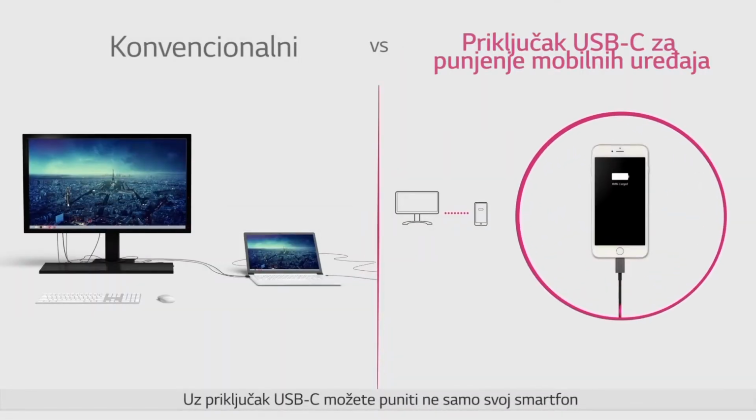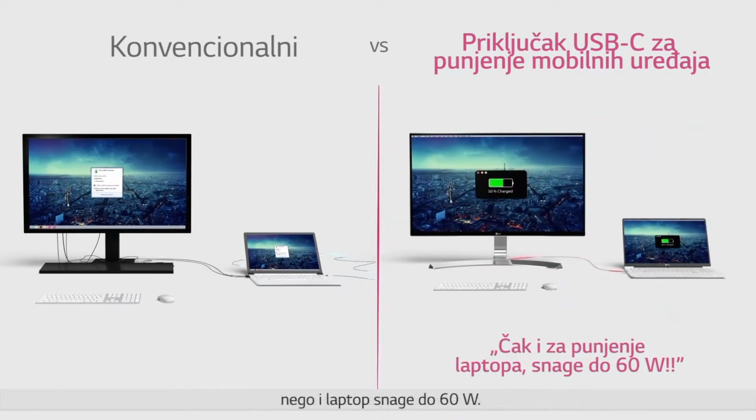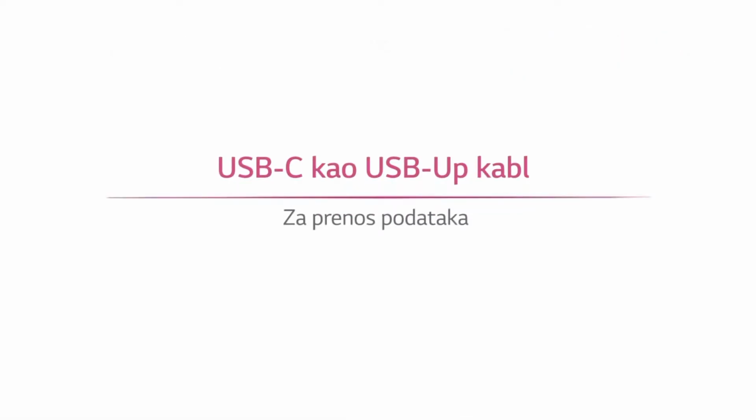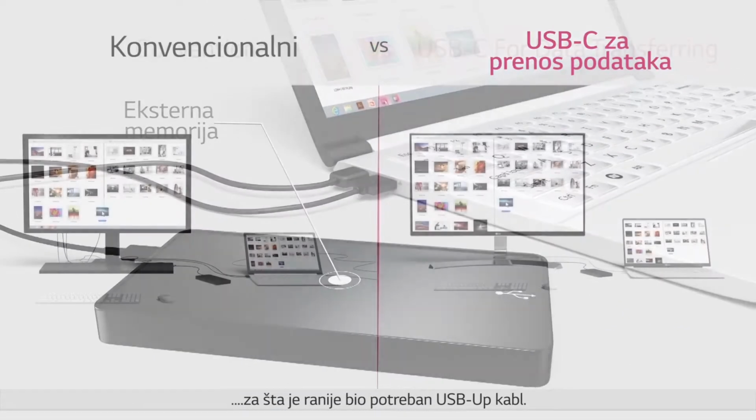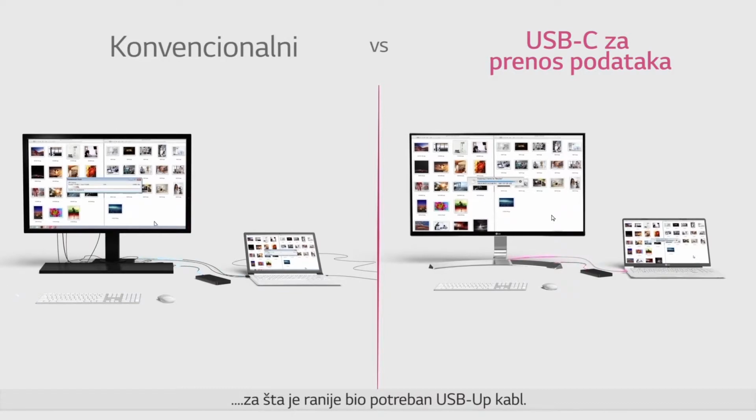With USB-C, you can charge not only your smartphone, but also even your notebook that requires up to 60 watts high output. A USB-C cable can also exchange external storage data, which previously required a USB-A cable.